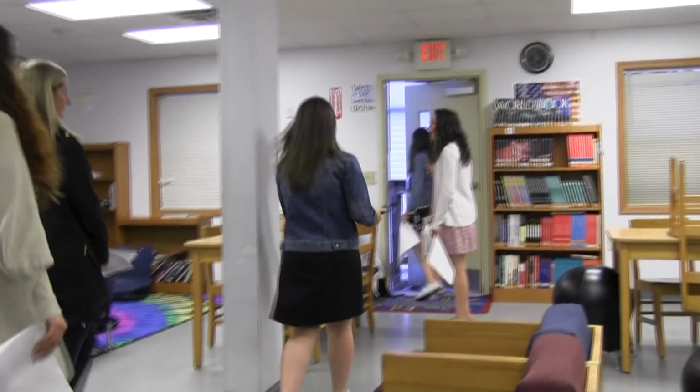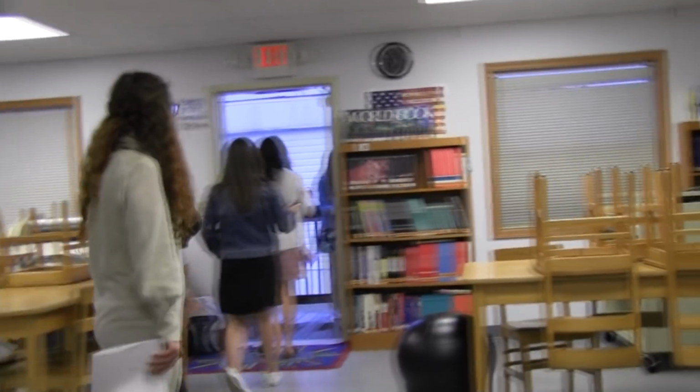Okay. Compared to the elementary school library, I was so surprised at how small this was. These are all the books that we have. How often do you guys come to the library? It's really a bit hard to sit.